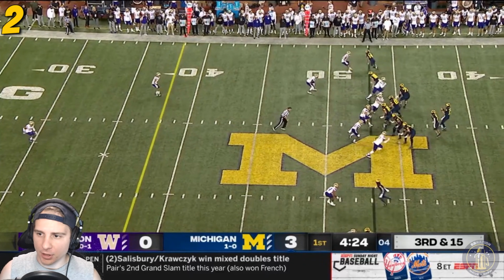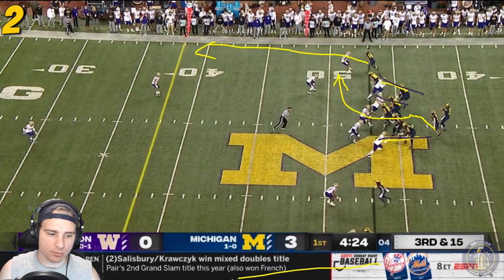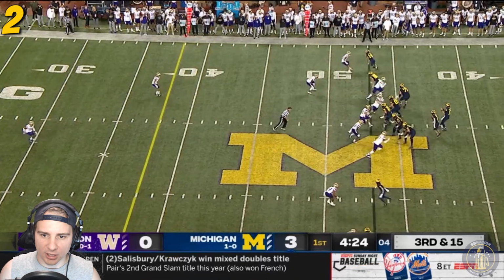For the pressure, only 3 being sent from Washington. 1, 2, 3. Wrong color. You get the gist, though. 1, 2, 3. Blake Corum kind of holding out here before he's heading out to the flats. You kind of just have fades on the outside, Cornelius Johnson, Roman Wilson, and then another fade out here from Sanders, I believe, and kind of a seam route here from Schoonmaker. So that's kind of what you get looking at pressure here.